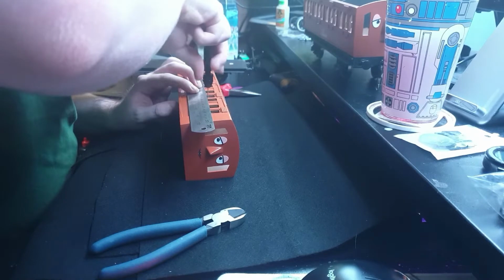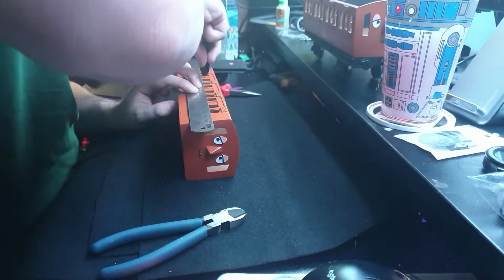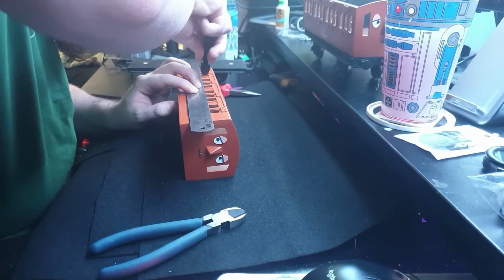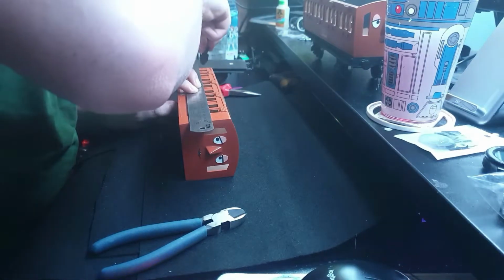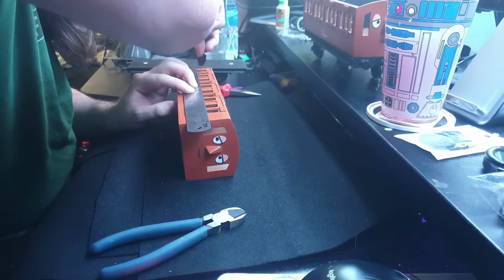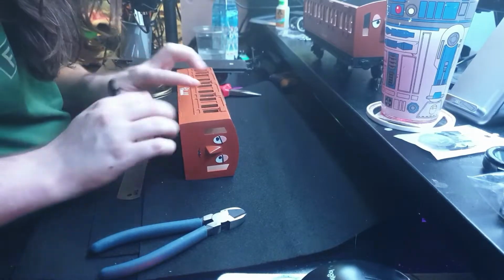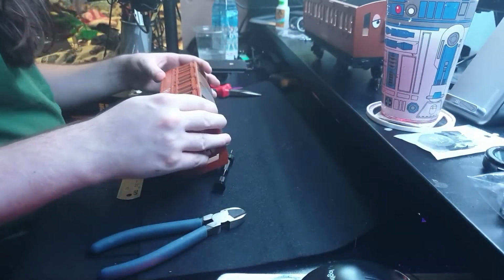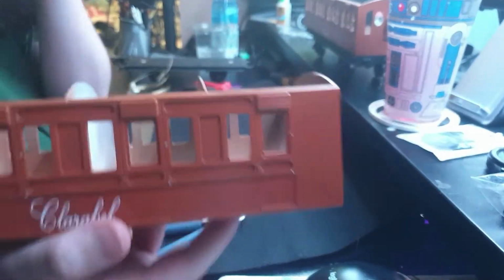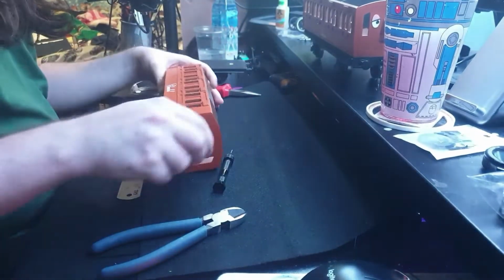One there. One there. Again, I'm being careful not to go too close to the edge, otherwise it will just rip or break through that particular bit of the plastic, which will obviously not be very good. So yeah, that looks okay to me. So now we have marks going all the way down here.